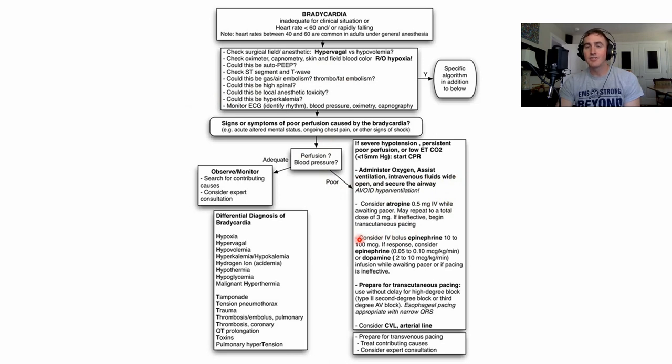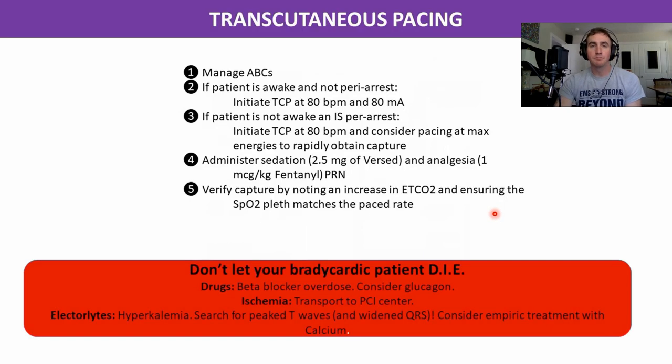But their algorithm has you administering IV bolus epi 10 to 100 mics. That is 0.1 milligram. If they respond to epi, then they have them starting a drip. So here's just a rough outline of a potential way to manage a patient. Now, this is not endorsing this particular algorithm, but this is how I think about it. And if I called for orders, to get orders for sedation or analgesia, this is how I would approach it and what I would specifically ask for if indicated.